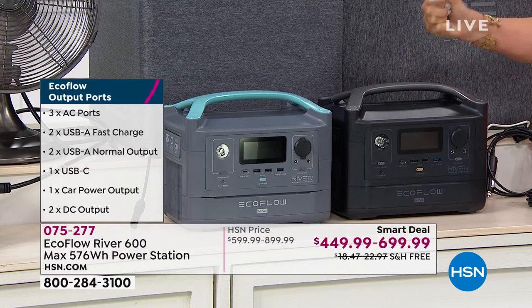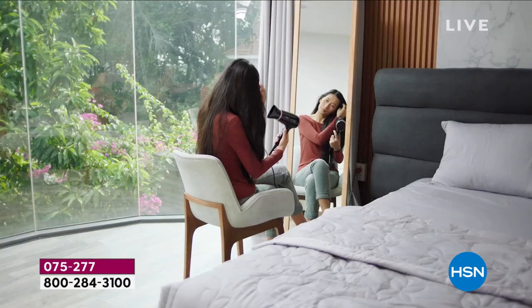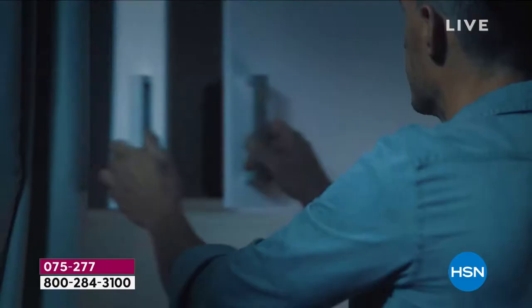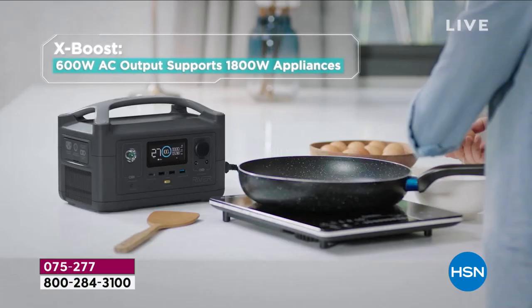That's what's so crazy about our EcoFlow River. But not only that, what we're offering is our EcoFlow River. And if you want it, then what we're doing is we're gonna price this at a smart deal price, one of the best buys we have ever done. $449.90, 5 flex payments. We will even let you finance this for 12 months. Interest-free, I'll give you that price in just a minute, okay, on how much that works out to be.